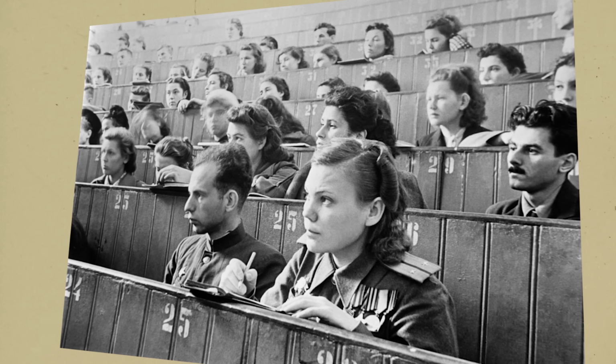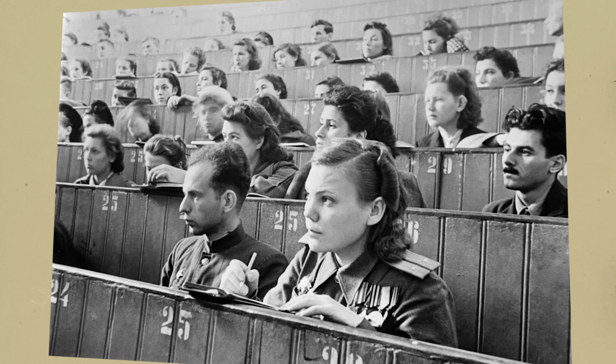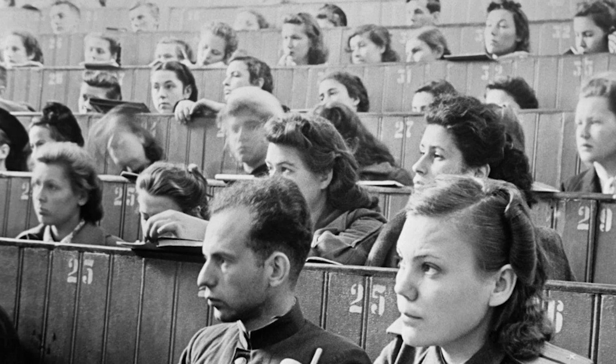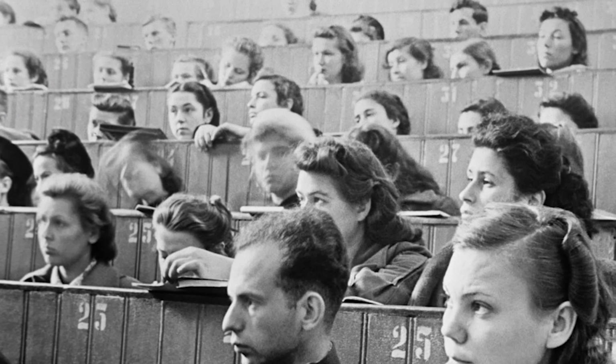Students and teachers gather for the first class at Moscow State University after the end of the conflict. The room is full, with attentive students and an atmosphere of renewal.